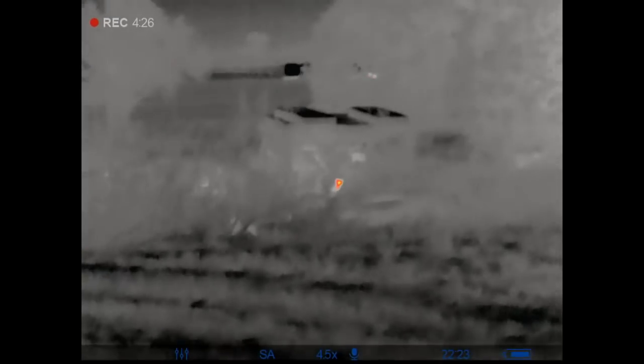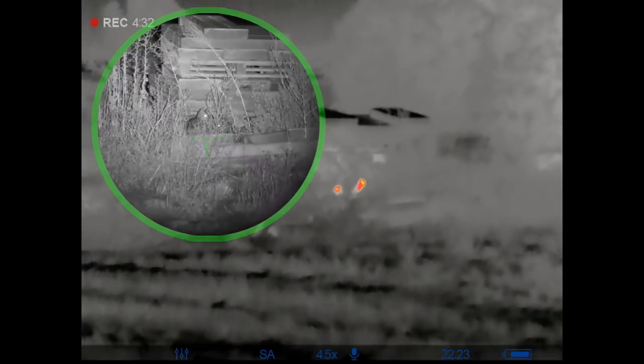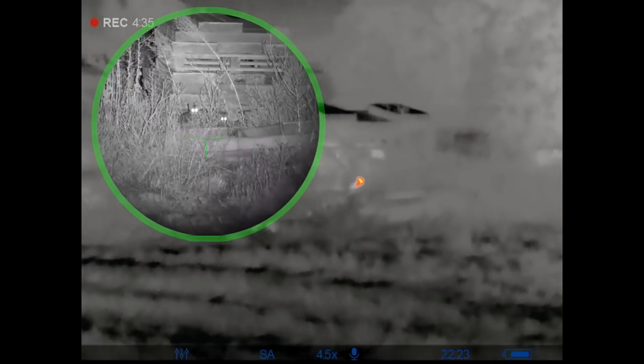This will give you some idea as to the different images between the thermal and night vision, and what you can and can't see in regards to bushes, twigs and branches.